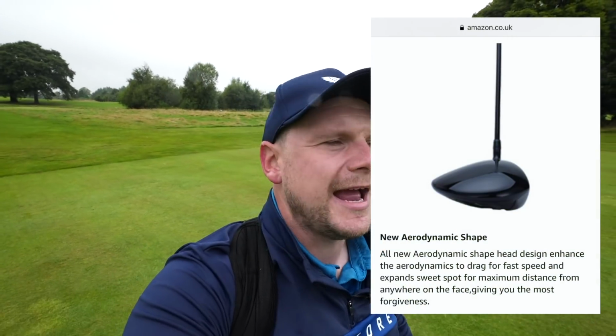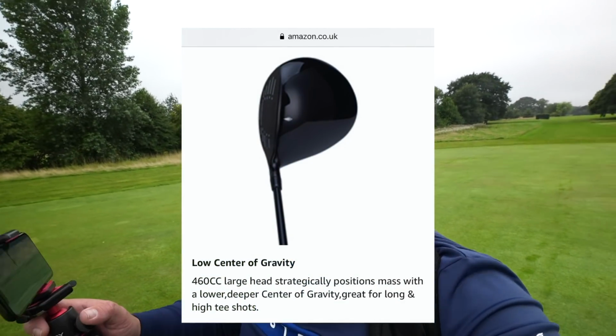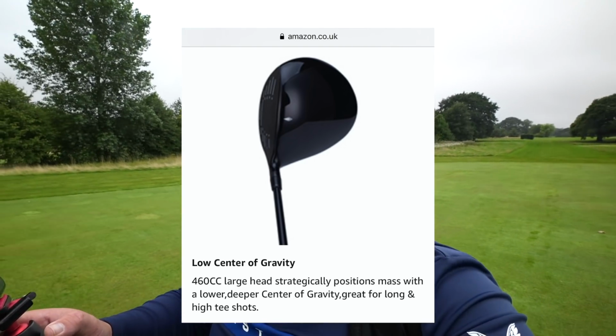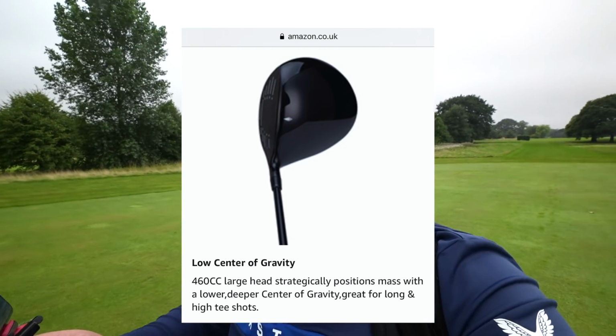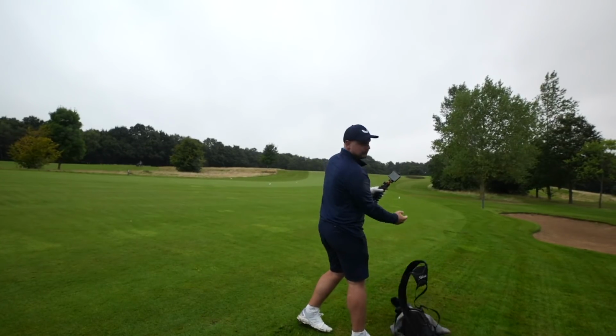Now the specs of this driver certainly aren't in my specs, so I'm not expecting too much from it, but for a first opening shot it's not actually that bad. The Maisel titanium driver also features a new aerodynamic head shape and also a low centre of gravity. The 460cc large head strategically positions mass with a lower, deeper centre of gravity for great and long, high tee shots. I can't help but feel we've just kind of got pretty much everything that all other drivers offer.